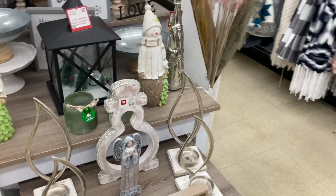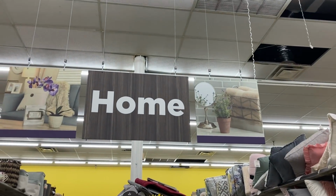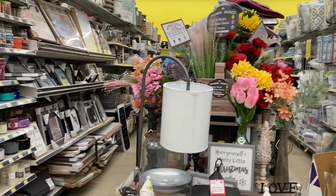Okay. The last store had all Christmas stuff on their table. I always tell you guys, when I go into an NCI store, this is the way you know you're in an NCI store. It will have that sign right there that says home and Dollar General. It'll have more home decor. These two aisles right here. Okay? That's how you know you're in an NCI store.